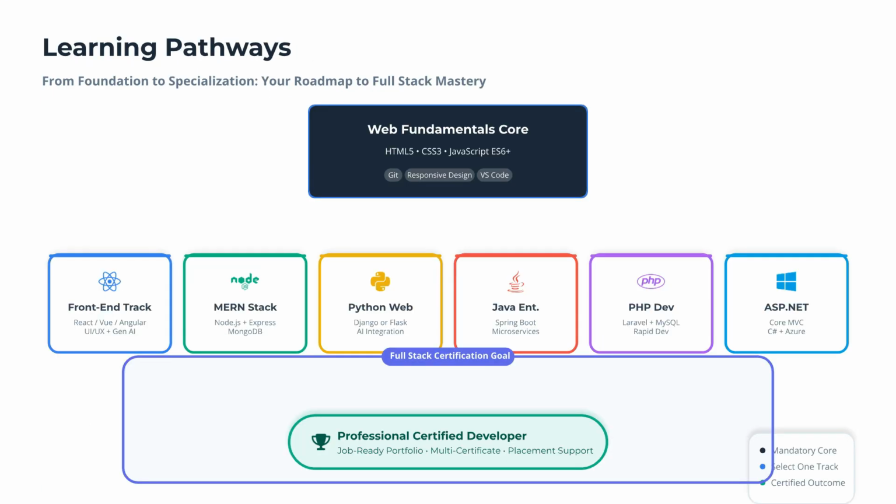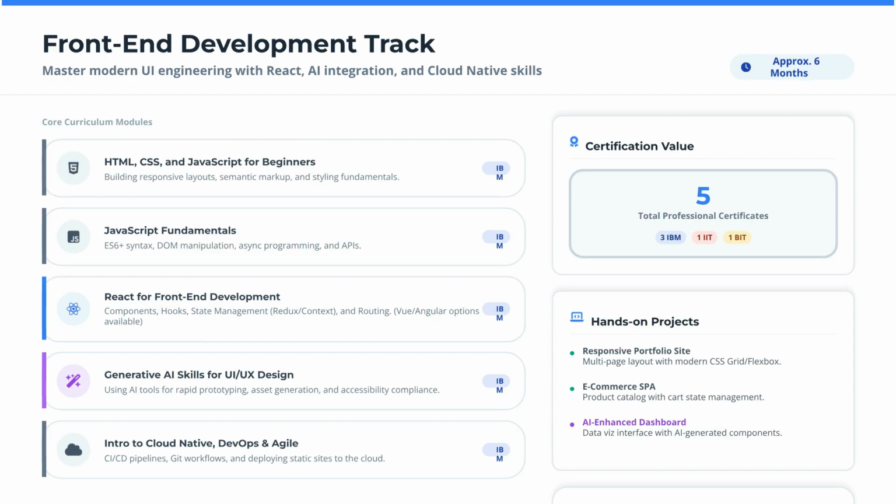The learning pathways begin with a mandatory Web Fundamentals core, covering HTML5, CSS3, and JavaScript. From there, you select one specialization track, leading to a professional certified developer outcome. The front-end development track spans approximately 6 months. Key modules cover React, generative AI skills for UI/UX, and cloud-native concepts. You will earn 5 professional certificates and build projects like an AI-enhanced dashboard.